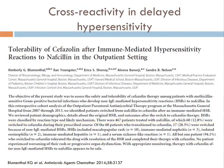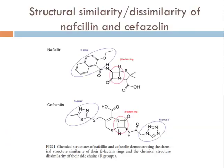We also wanted to highlight the difference between nafcillin and cefazolin. As I mentioned earlier, cefazolin does not really share side chains with the other cephalosporins or the penicillins. So do they look alike? Only the beta-lactam ring looks the same, but otherwise they have quite different side chains. And beta-lactam rings are not as antigenic as the side chains. And as I will say later, R2 side chains are eliminated more quickly than R1, and R1 stays in, and that's why we are focusing on the R1 side chains more.